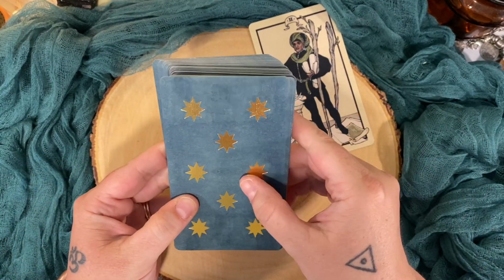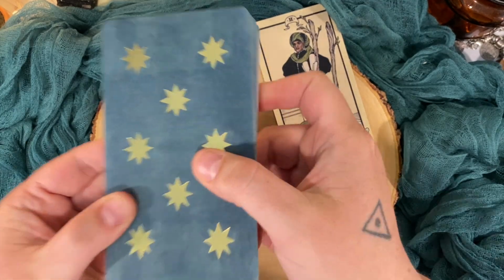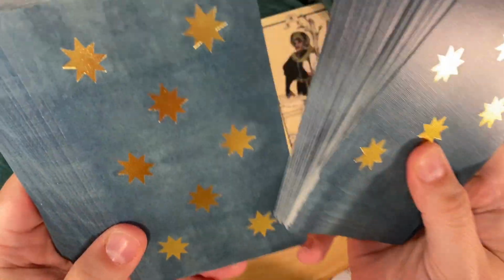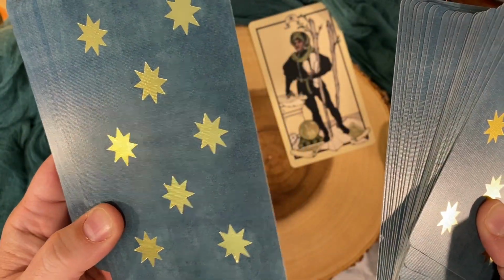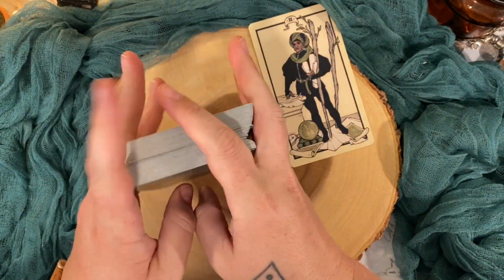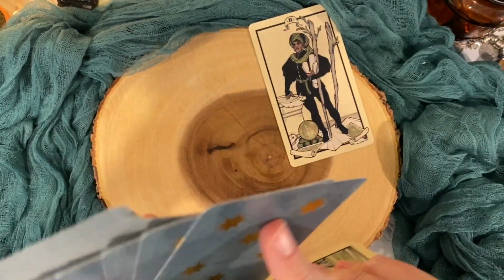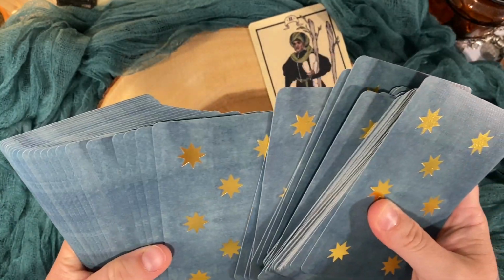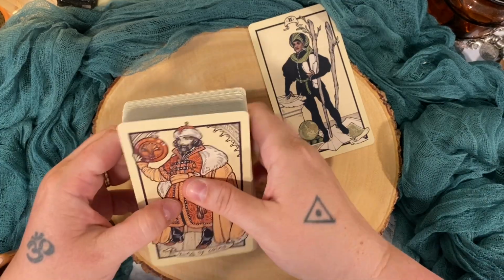I'm assuming that if there was going to be any wear, it would probably be to the stars on the back. That's purely a guess, though. Maybe not. The way that they're stamped, maybe not. This feels like really nice, sturdy cardstock.